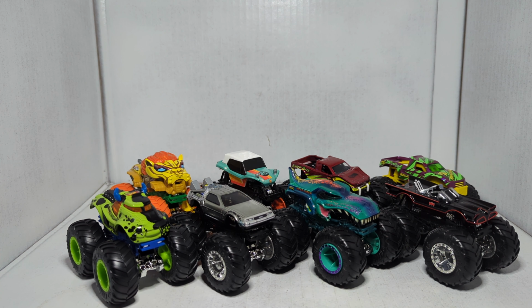There you go, everybody. That's the full case of trucks we're looking at today. My favorite one is easily the Snakebite. That thing's so cool. Least favorite's probably going to be Rebel Lion. I'm just really not a fan. But I'm curious to see what you guys think in the live chat, in the comments.